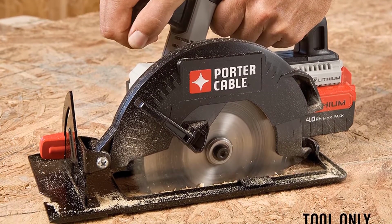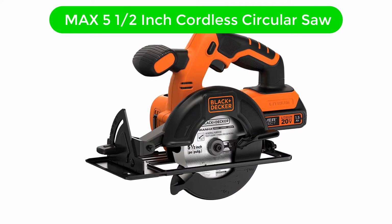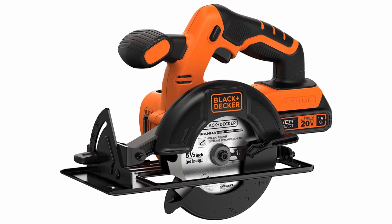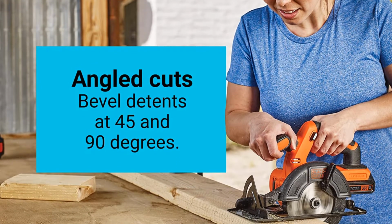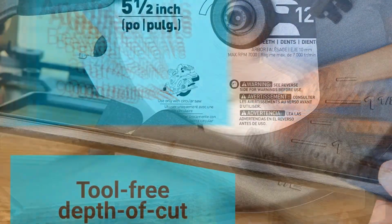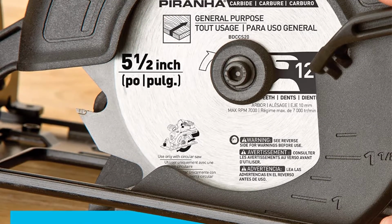portable option. Number 5. Last but not the least, our fifth best pick is BLACK+DECKER 20V Max 5.5-inch Cordless Circular Saw. BLACK+DECKER is one of the most popular brands if you are buying power tools from Amazon. It offers high-quality products that are reliable and powerful without paying a lot of money for them.